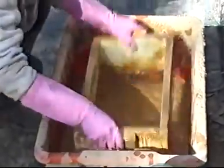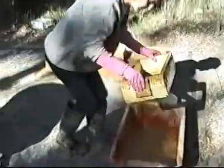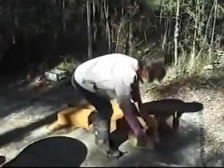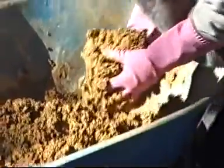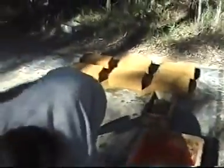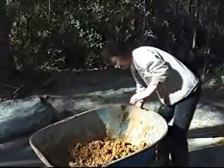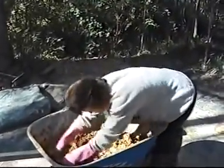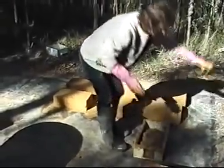Okay, you wet the mould so that the mud doesn't stick to the mould, because otherwise you won't be able to lift the mould off the brick. If you find your mud's a bit dry, I'll just get the watering can, give it a little bit of a soak, mix it up again. Find the mud's very easy to work with.